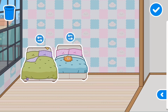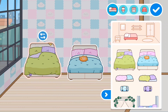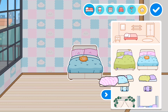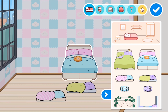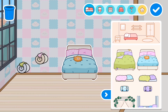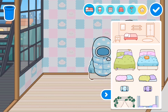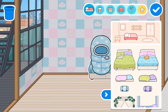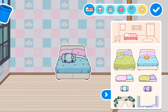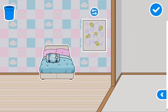Just look at these cute beds, guys. I really like this one because it has a little capybara pillow on the end. And there's cute little beds. I forgot the name. I really like this one, but I don't think I'm going to use it. Oh my god, there's sleeping bags. I love this one so much because it's like a cute cloud. So yeah. Oh my god, there are so many pictures though. Sorry, I'm saying cute a lot, but these are so cute.